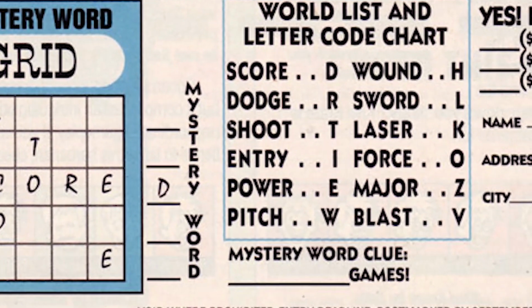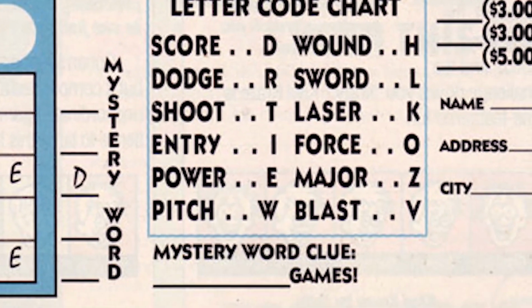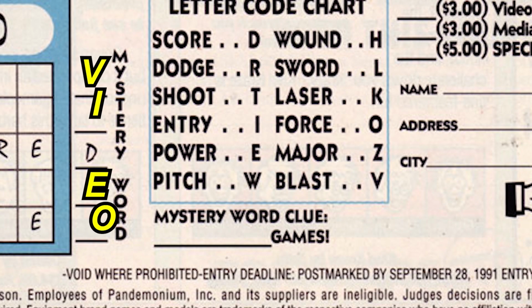Alright, let's do this. Wow, the mystery word. Blank games. Gee, I wonder what kind of games they might be talking about. I don't know. What a test of wits this was. Alright, so as you probably guessed, I did enter this contest once.